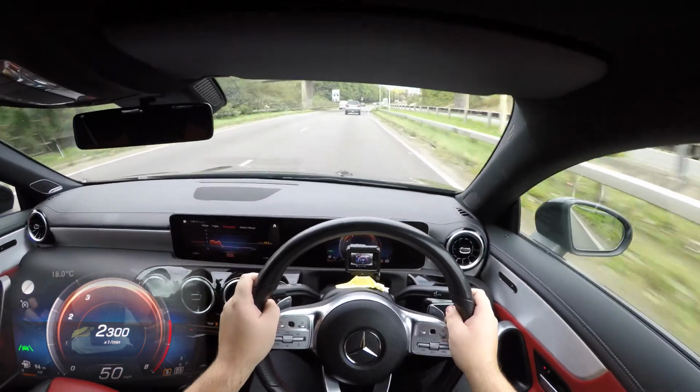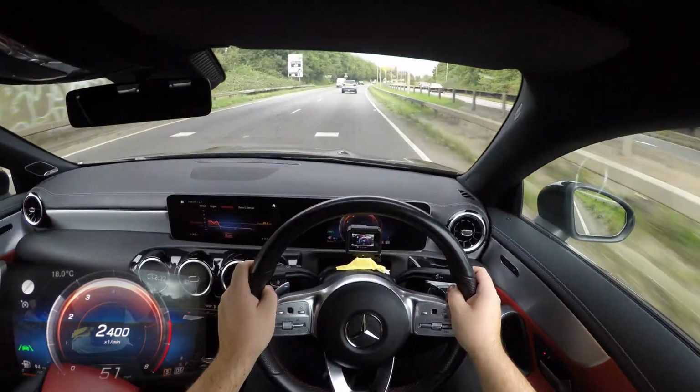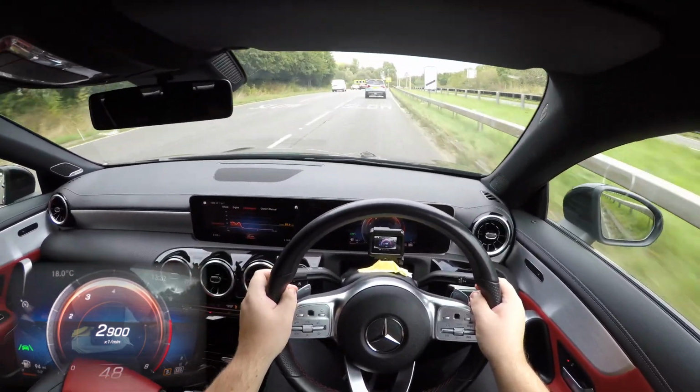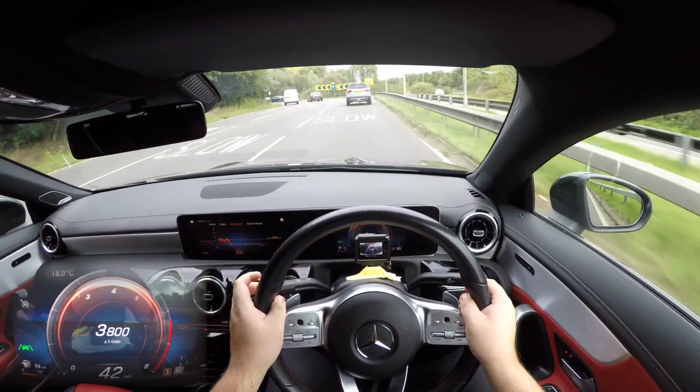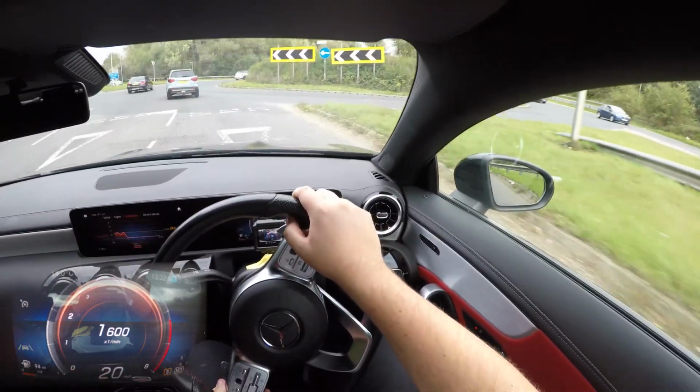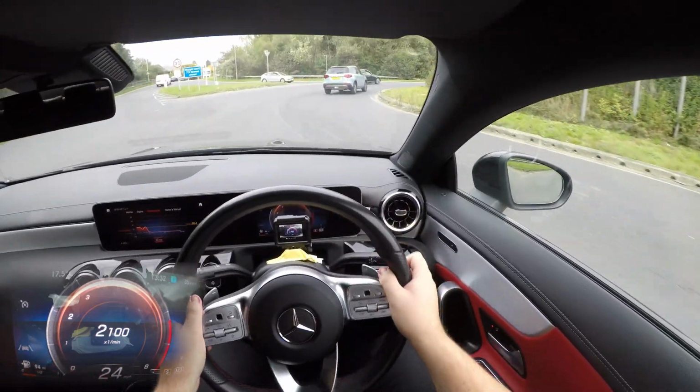Before we get on the motorway, let's see what the handling is like. Put the car into sports mode, this will downshift a couple of gears. I do have paddles, so I can change the gears myself, which I might do actually. Steering's a little bit heavier, and of course the throttle response is slightly sharper.